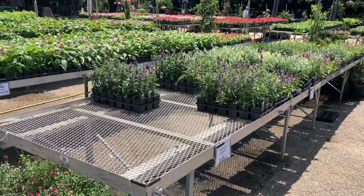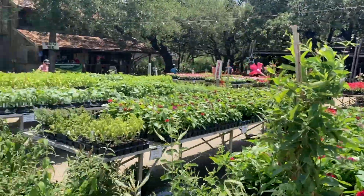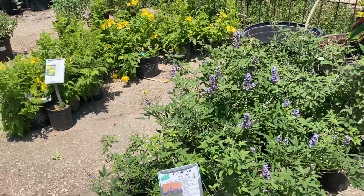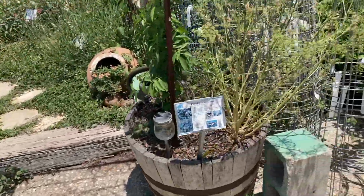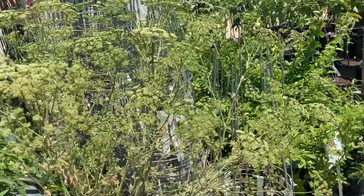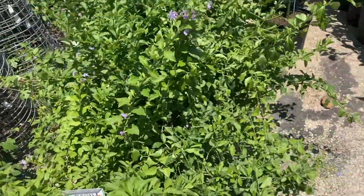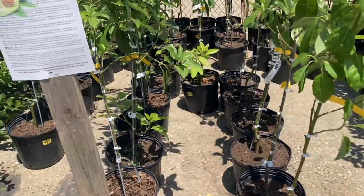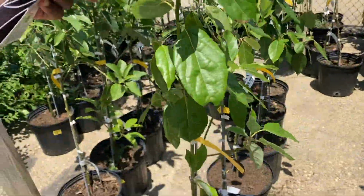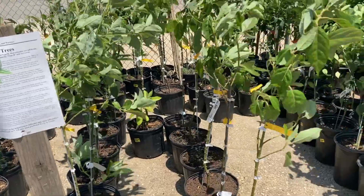Oh, there's herbs. Oh, they got some trees here. What's this? Okay. It's parsley? Oh, look at this. It's an avocado tree, baby. They charging $70 for an avocado tree.